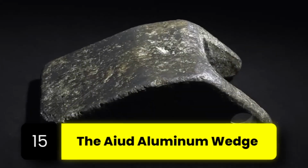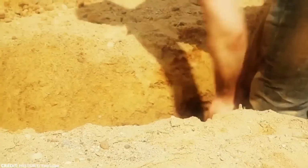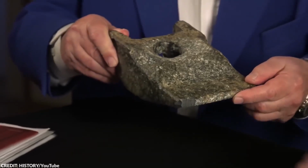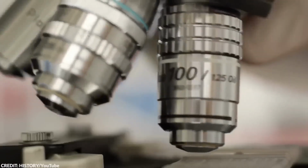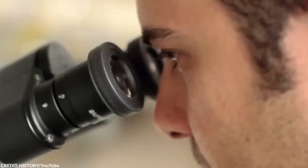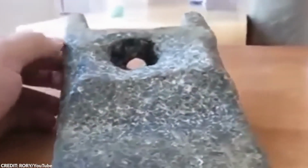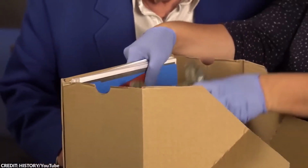Number 15. The Aluminum Wedge. In 1974, archaeologists discovered the Aluminum Wedge, a mysterious object found buried beside ancient bones, made from a material that shouldn't have existed in the era it was supposedly from. This is among the out-of-place artifacts that were discovered.